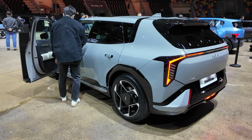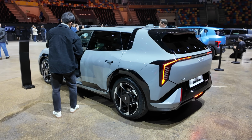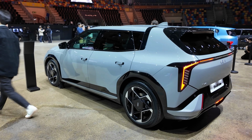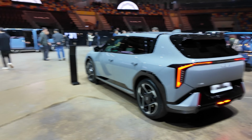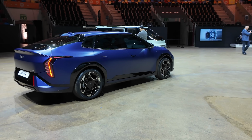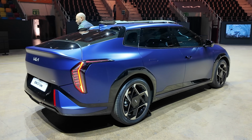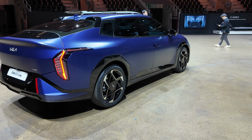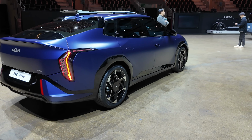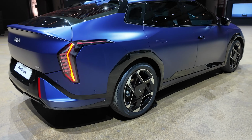Now you get two battery options with the EV4. There's a 58 kilowatt hour battery as well as an 81 kilowatt hour battery, the most efficient of which will do 391 miles of range. That's in the saloon version. Obviously this is a little bit more aerodynamic, a little bit sleeker, and therefore a little bit more efficient, but they all sit on the E-GMP platform, the 400 volt version, so not the 800 volt that you get with the EV6 and the EV9, but that just does mean that it will do a 10 to 80% charge in around half an hour, give or take.